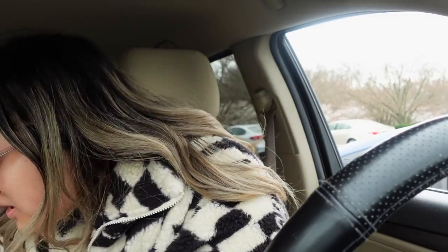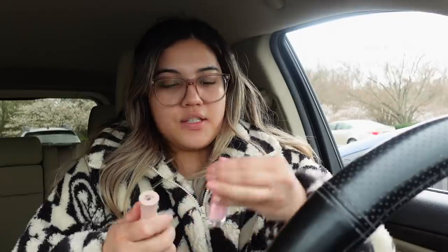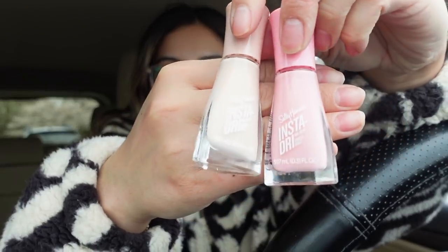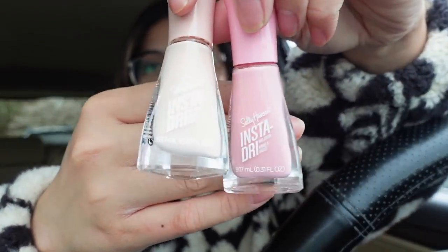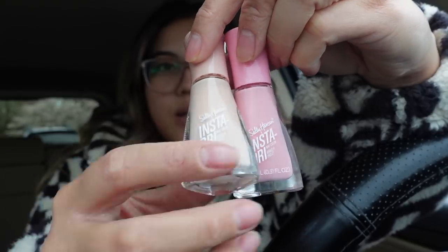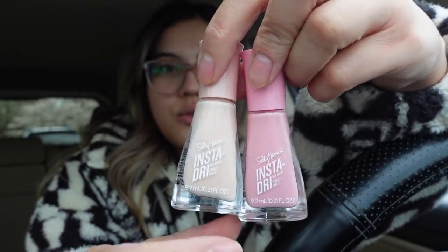And I also got some nail polishes. Got this really pretty pink one, and I love Sally Hansen nail polishes. Those are my go-to brand, that and OPI. So I got this really pretty color. This one is in pink blush, and then this one is a really pretty kind of nude pinkish color.